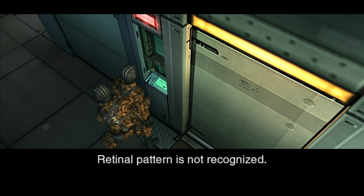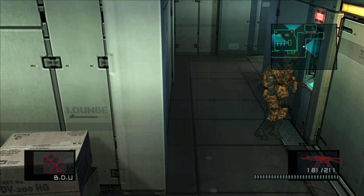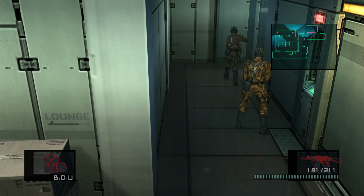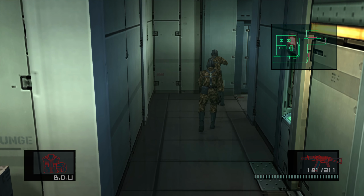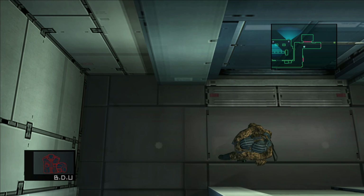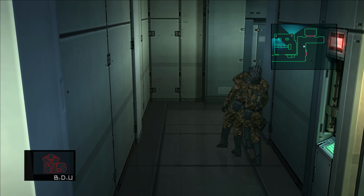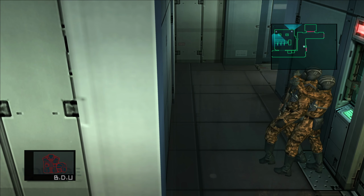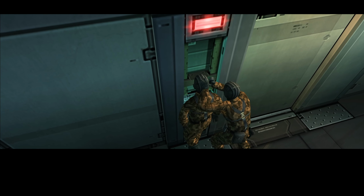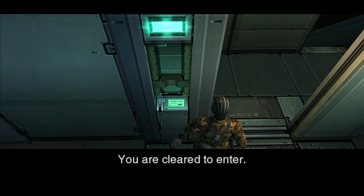Retinol pattern is not recognized. Retinol pattern recognized. You are cleared to enter.